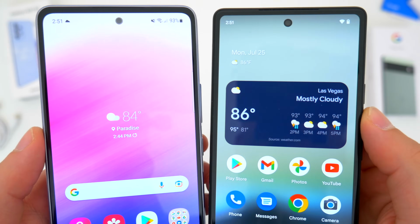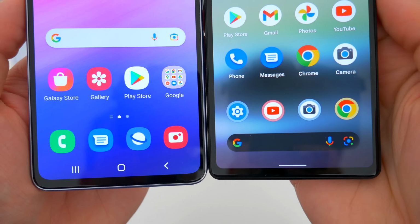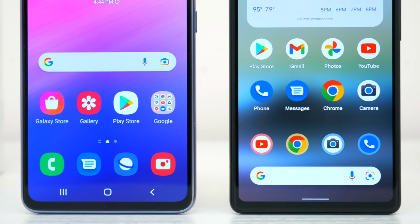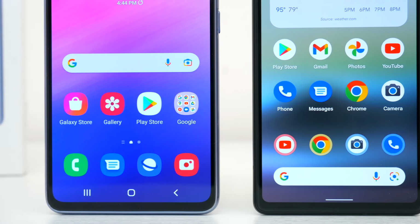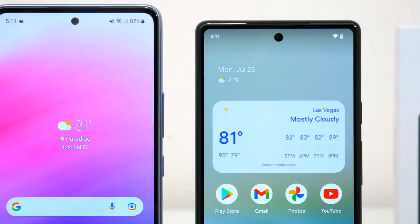They each get a hole punch selfie camera at the top, slim but noticeable side bezels, and a subtle bottom chin. Though if you want to be precise, the 85.5% screen-to-body ratio on the A53 is slightly better than the Pixel's 83% screen-to-body ratio. And I do think the borders and bezels are just a little thicker on the Pixel.